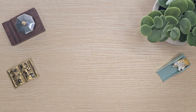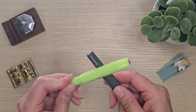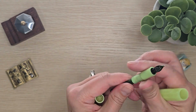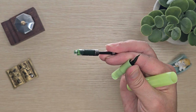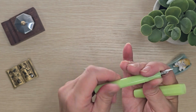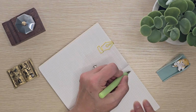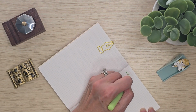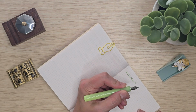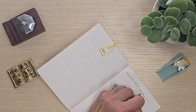So these two, this one is a lot like the gray one. It's plasticky, and I actually bought this one for my daughter. This has a cartridge converter in it, and you can see these guys are tiny. Surprisingly, this does not get written with very often, but I can pick it up and immediately just start, and it writes, it goes. I might have like golden Oasis in this, I think. Again, this is a medium nib, and pretty sure this is golden Oasis, it looks like it.